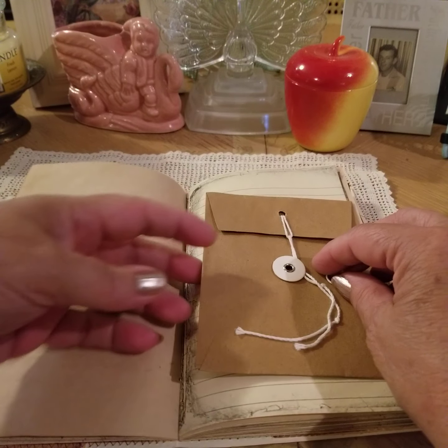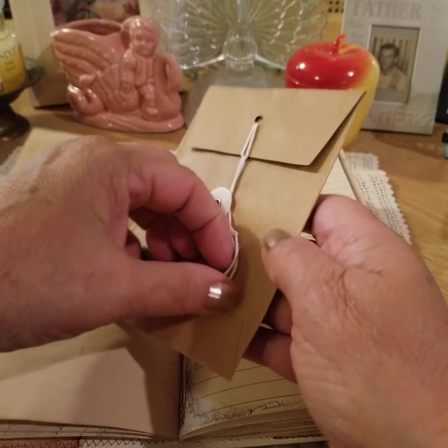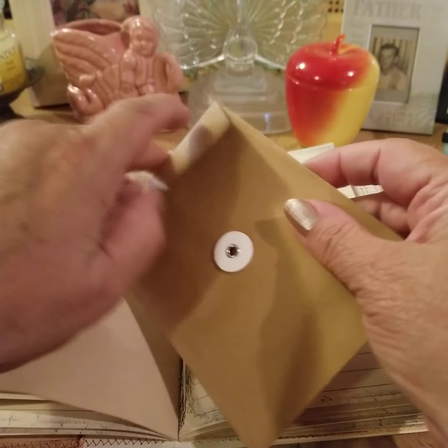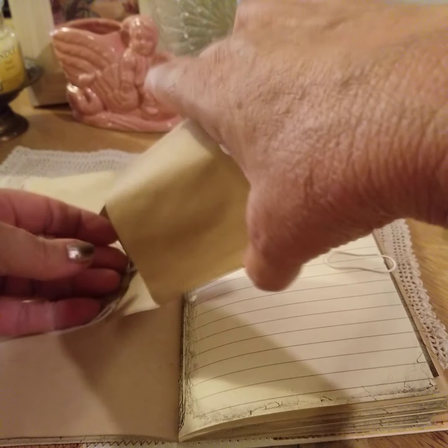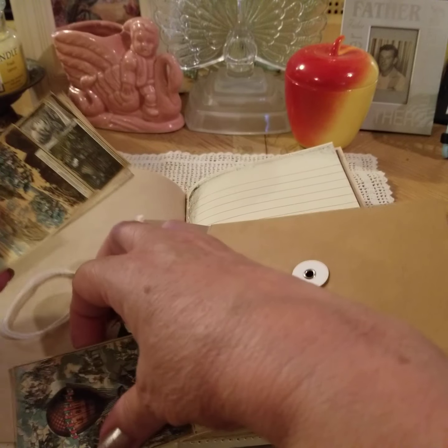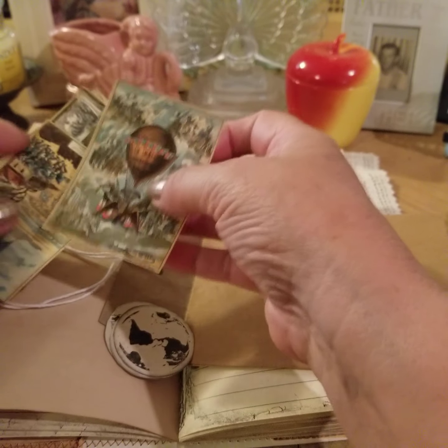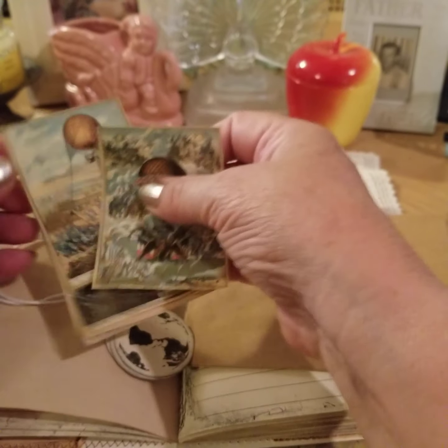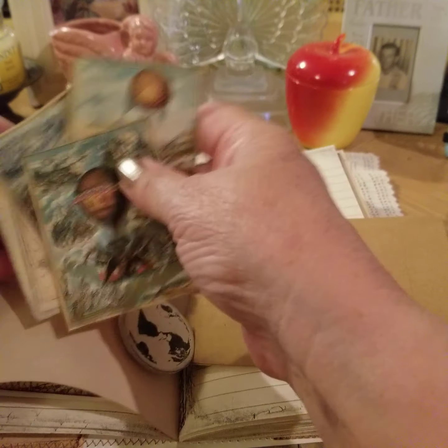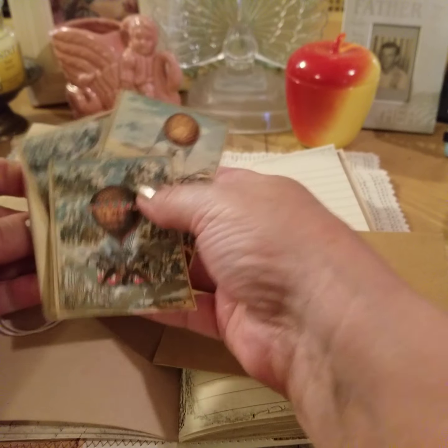This is an envelope that has extra ephemera in it. Just extra papers that I didn't really turn into journal cards, but you can still write on the back, phone number or whatever.